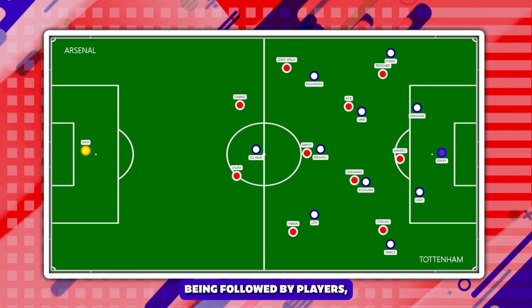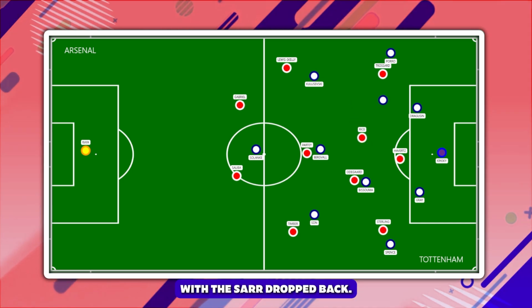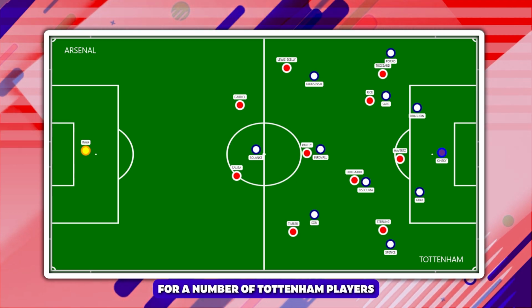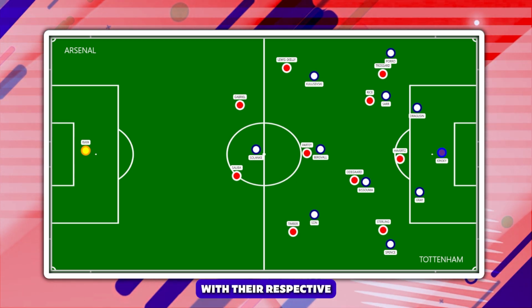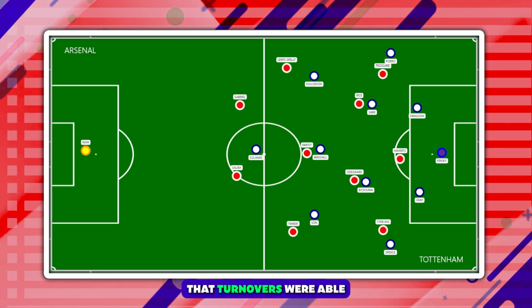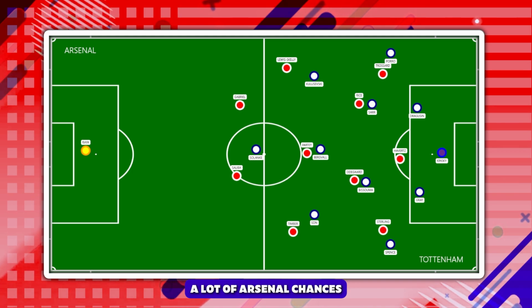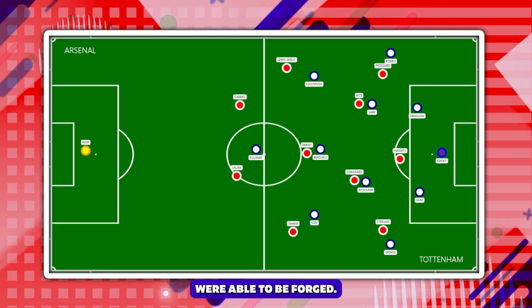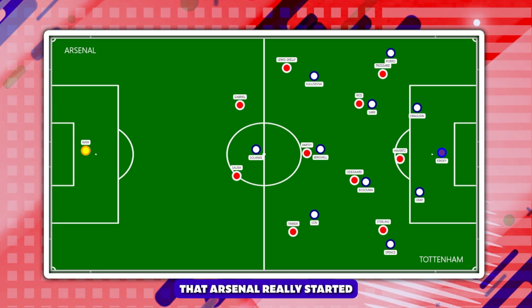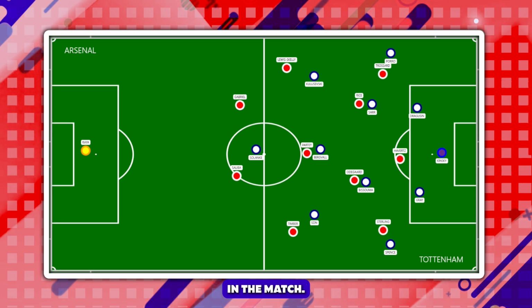Movement was being followed by players, and it meant that whether Sarr came over, Rice would do the same, whether Sarr dropped back, Rice would do the same, and the same can be said for a number of Tottenham players with their respective Arsenal counterparts. It was through this aggression that turnovers were able to be created, and due to those turnovers, a lot of Arsenal chances were able to be forged, and it was through this avenue and this tactic that Arsenal really started to gain a dominant hand in the match.